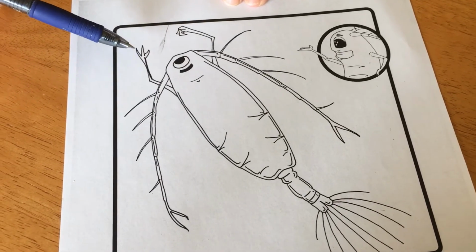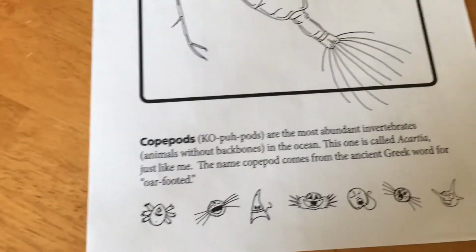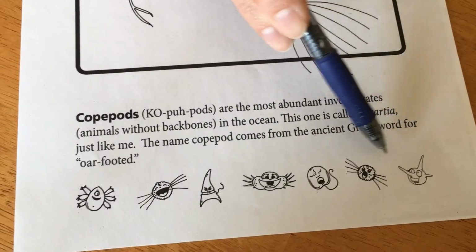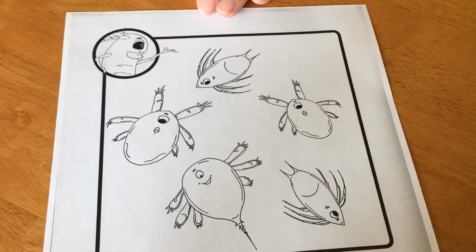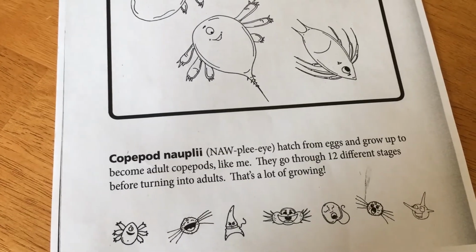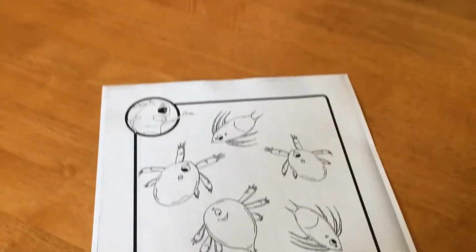Anyway, if you check your email, I sent this picture to your folks on their email, and you can color these copepods and you can read about it. And here's all the different shapes of different kinds of copepods. They're kind of funny looking characters that you might see in the cartoons. I also sent you a worksheet on copepod babies. These are copepod babies. All different shapes. So you can color these too if you like. I just think they're kind of cool looking, and they're even cooler under the microscope.